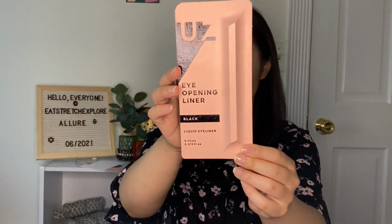The next product is, I believe, actually the only Japanese product in here, so I don't know why they call it the K-Beauty J-Beauty box, but this is the Yuzi by Flowfushi. It's the eye opening liner, in black, and this is a liquid eyeliner. I actually really enjoy this. They sent me a few of them when they launched in America.